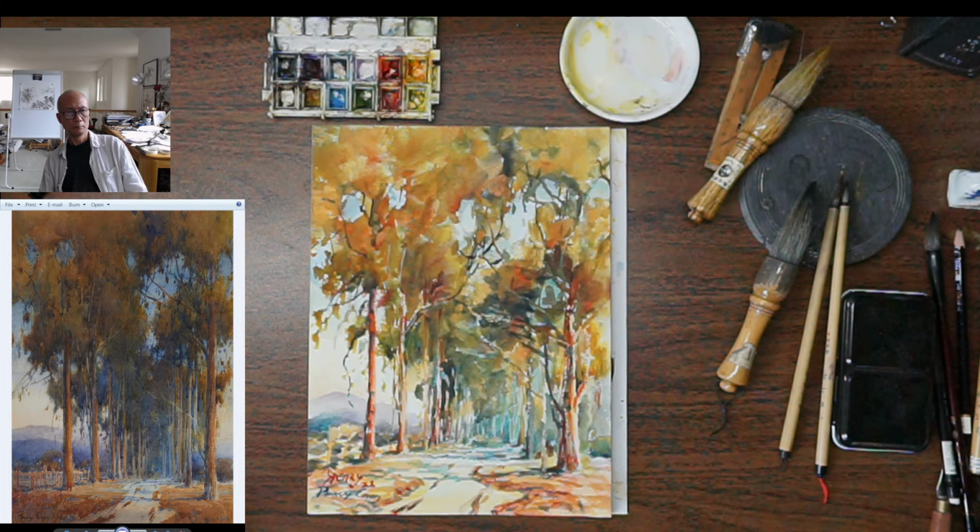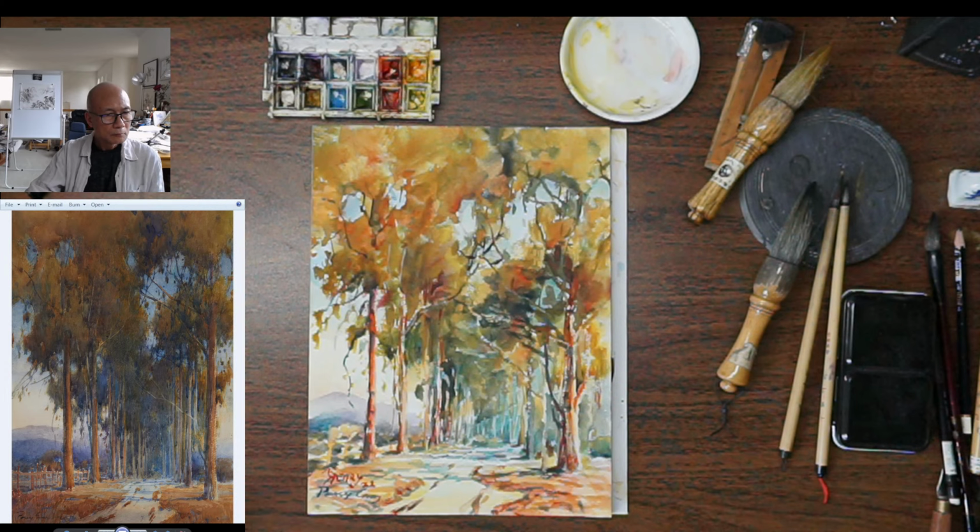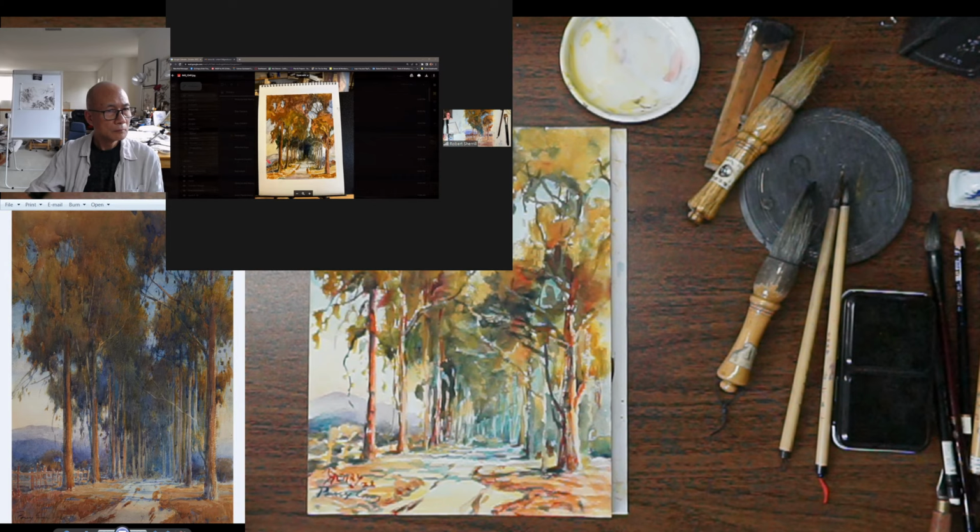Let me use a better color here. Your trees are kind of going off this way, and your mountains are kind of going off this way, so they're all pointing downhill. So just take this color and add a little bit more to it and blend it on. I think the one above it is just fine. And then on these trees here.